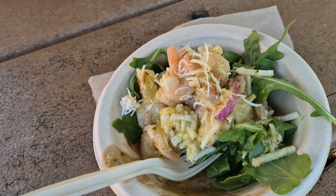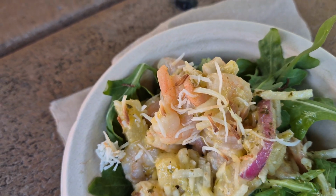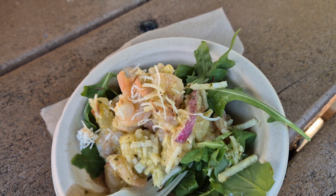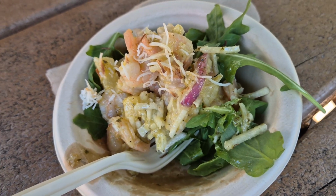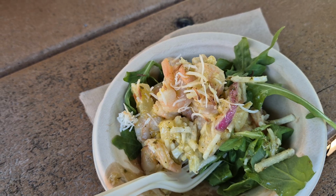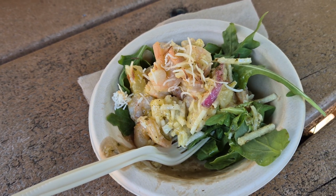It also has an oil-based dressing on top of it, and what looks like shredded white cheese on top actually is coconut. So that's kind of a unique flavor combination. Lots of red onion, so if you're not a fan of red onion, you may not like it. But otherwise, it's pretty good. It also has pieces of shaved radish and some pineapple in here, so a lot of different flavor combinations. Jen said she enjoyed it a lot.